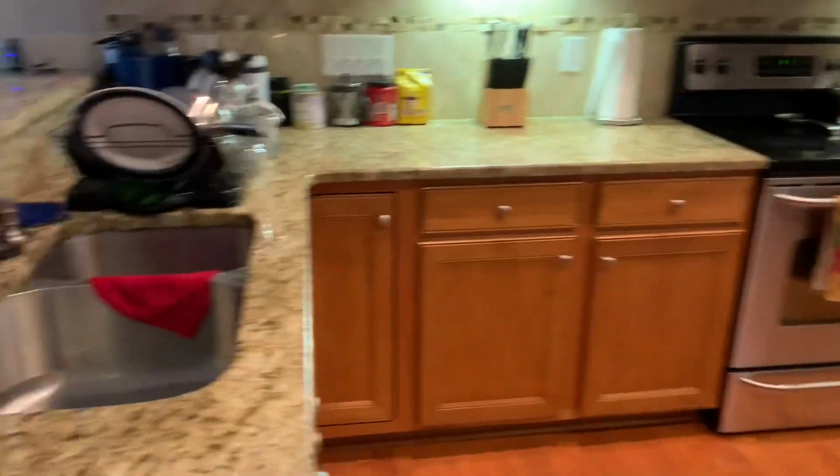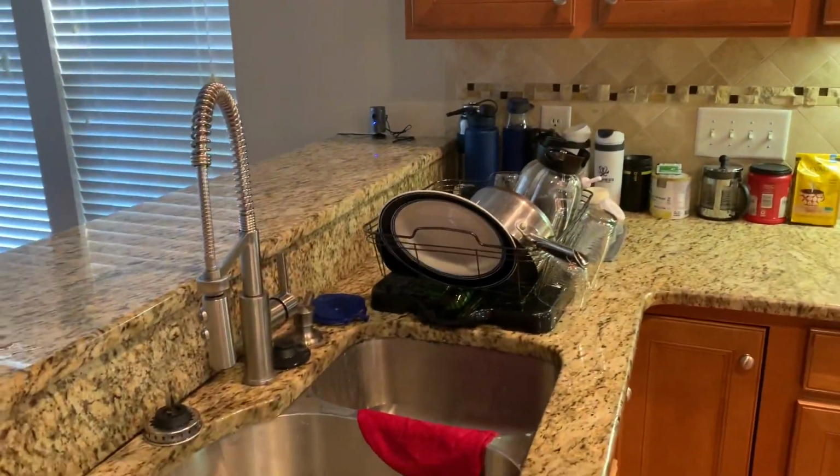And here is the after. That bib definitely needs to go in the washing machine, like most bibs after feeding. And then I gave Asher a 4-ounce bottle because we're about to have nap time. And then everything else is clean. I did the dishes. So there you go.